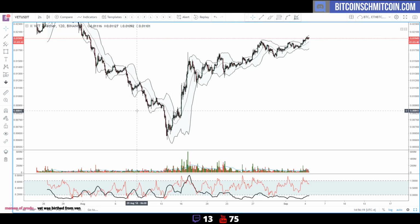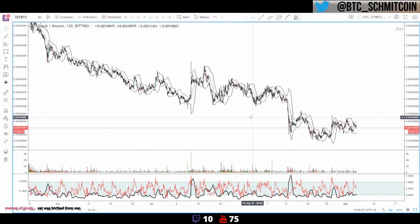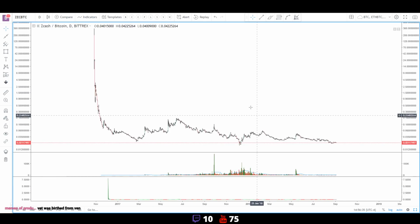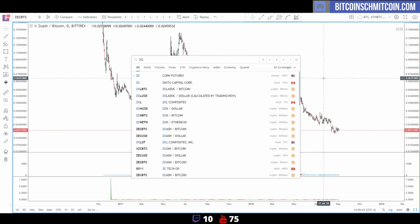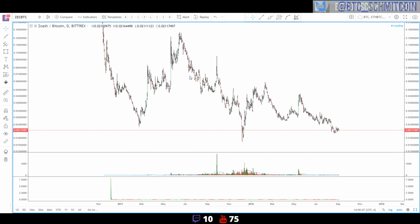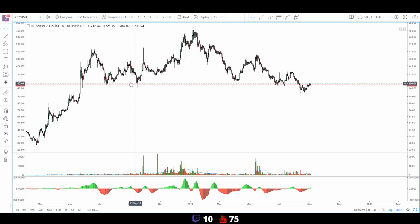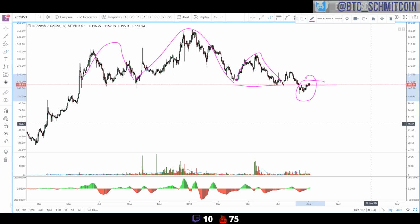Could you look at Zcash? Yeah, Zcash is actually pretty interesting. If you look at it on a really high time frame, was it Zcash USD? Yeah, so this is really interesting. On a really high time frame, it just made a humongous head and shoulders. Right here, shoulder, head, shoulder, throwback right here. So Zcash might be going to zero because the price target of this is a negative number.